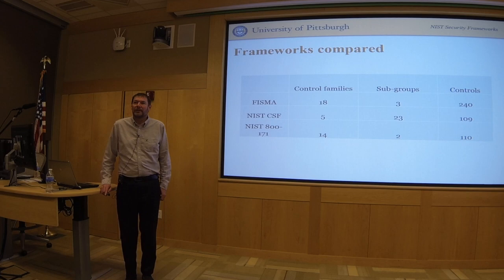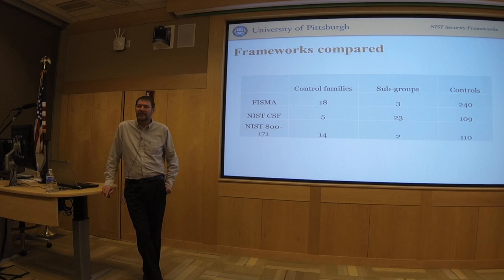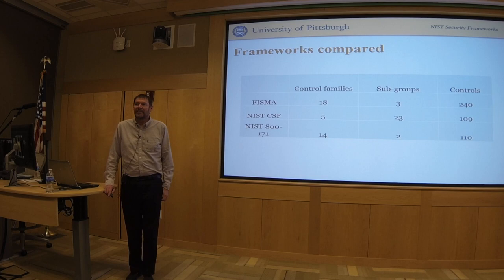So these are just the three frameworks. FISMA has 18 control families, three subgroups, the low, moderate, and high, and 240 controls. The NIST cybersecurity framework has 5 control families, 23 subgroups, and 109 controls. 800-171 has 14 control families, 2 subgroups. I call them subgroups, but really it's just the basic and the derived controls. And they have 110 controls.